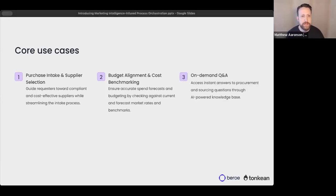The on-demand Q&A capability is particularly powerful because it provides instant answers to procurement and sourcing questions through our AI-powered knowledge base through that Beroe connector. And instead of procurement teams repeatedly answering the same questions about policies and procedures, stakeholders get immediate, consistent responses based on both market intelligence and your organization's specific requirements.